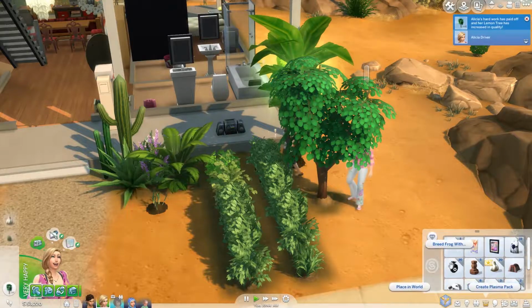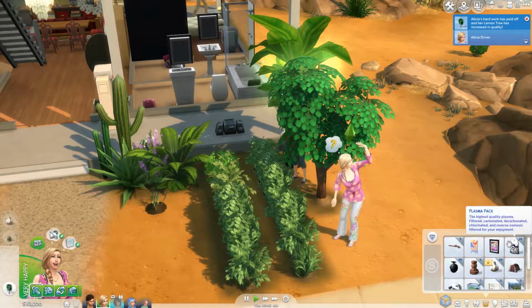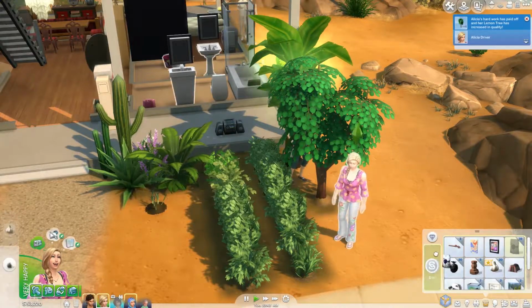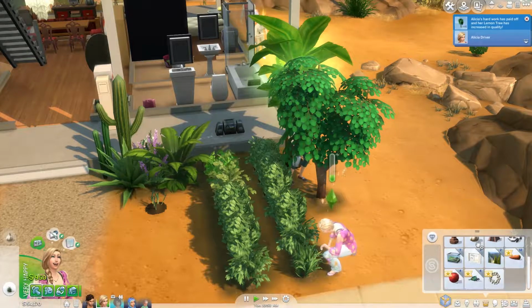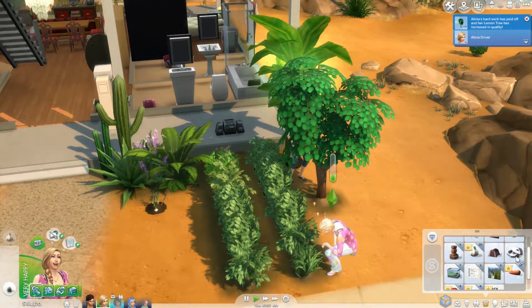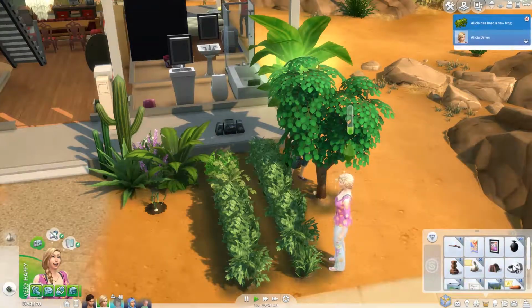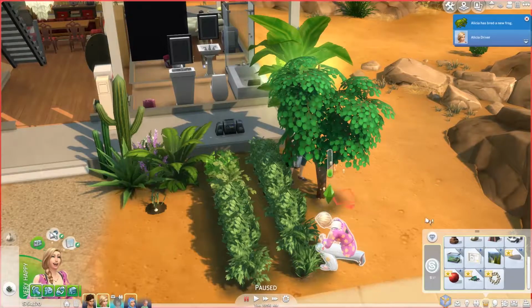We're gonna make another garlic wreath, and we are gonna breed the frogs. And I have 19 plasma packs, so I'm gonna sell those for 950 simoleons. So that helps clean out my inventory a little bit. And I think we are done with the new booze.